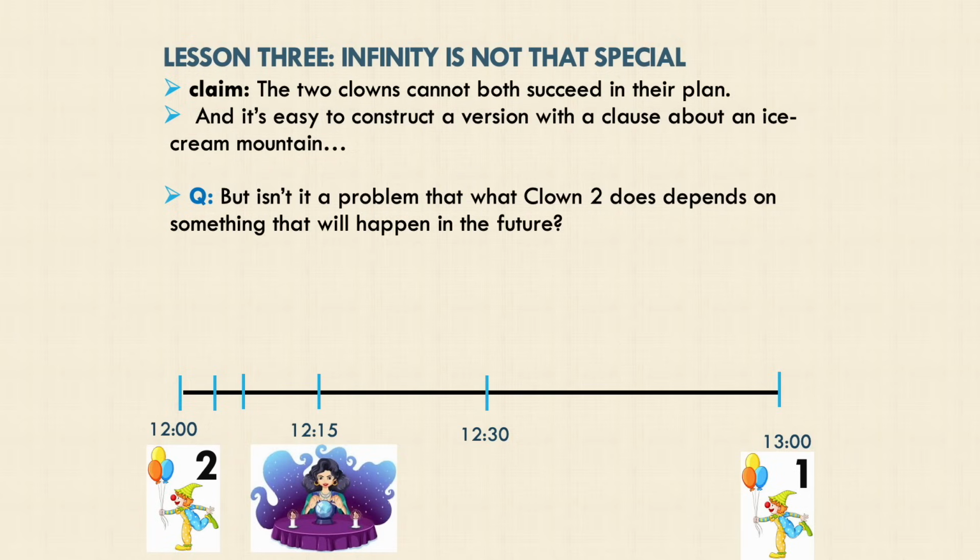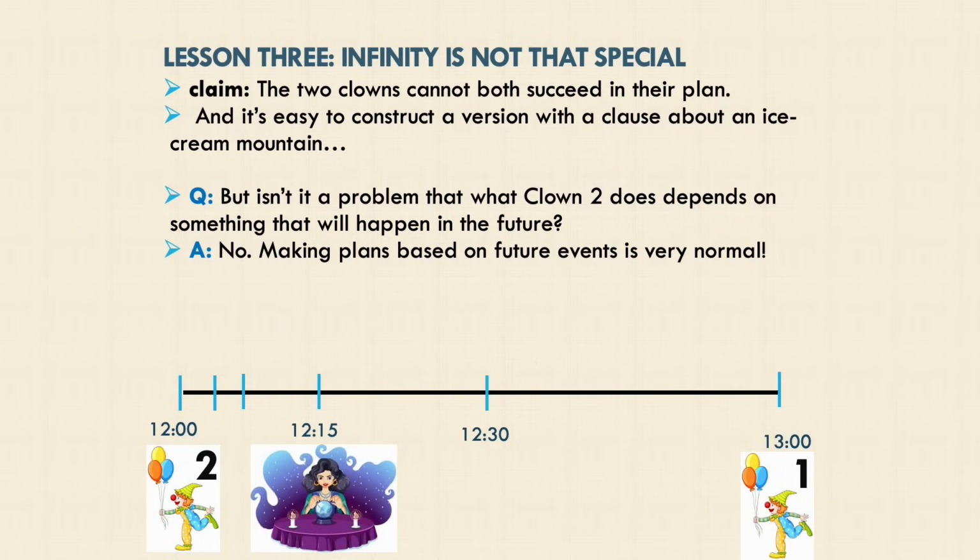I'm going to let you in on a little secret. It's not just infinity that's not that special. It's also fortune tellers that are actually not that special. So in fact, all of you have fantastic abilities to tell some things that are going to happen in the future. And we make plans all the time dependent on future events.